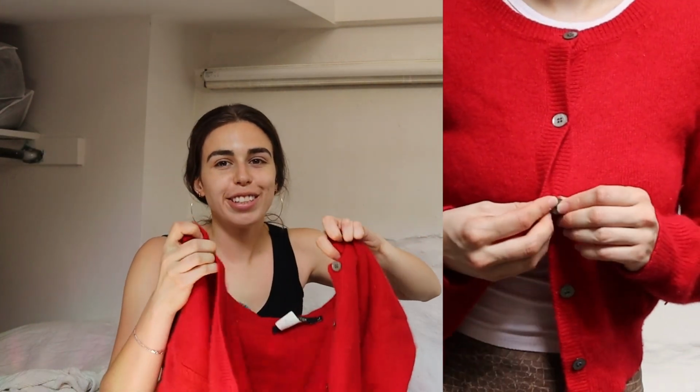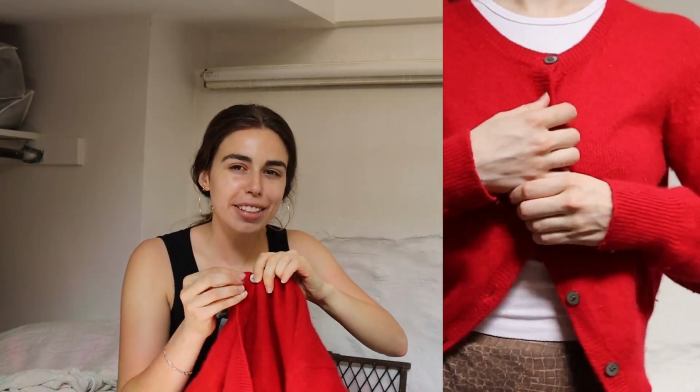So what I've been doing now, because of my individuality complex, is instead of doing the top button, I'll just do the second and third buttons. So you're still playing with the way that you're buttoning up the sweater, but it's not in this way that feels so Pinterest. I don't want to say try hard, but it just feels really done. And I don't know, it doesn't feel as unique.